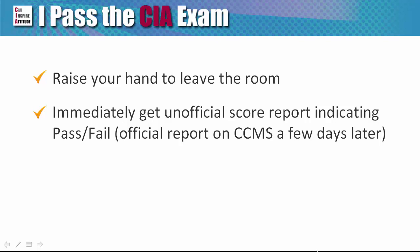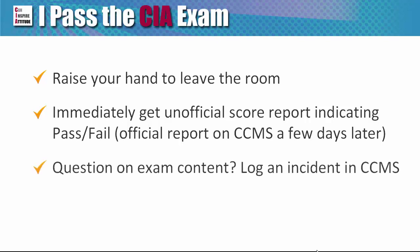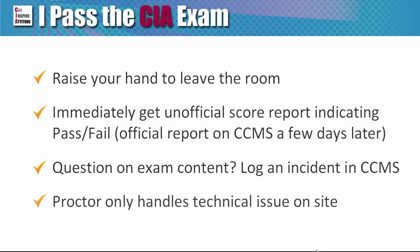A more detailed performance assessment report will be available in CCMS on the IIA website a few days later. If you have any questions on the exam content and the score, contact the IIA by logging an incident in CCMS. The proctor at the exam site only handles the technical side of the exam administration.